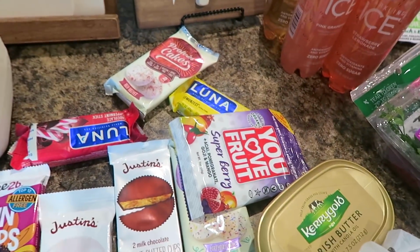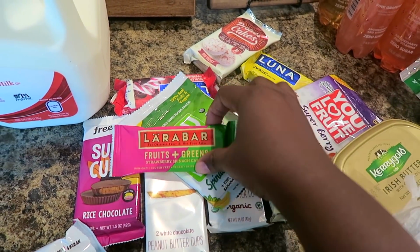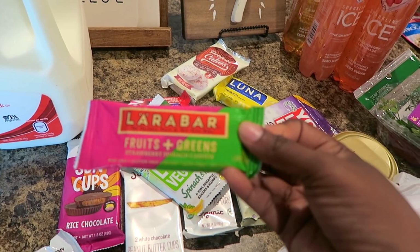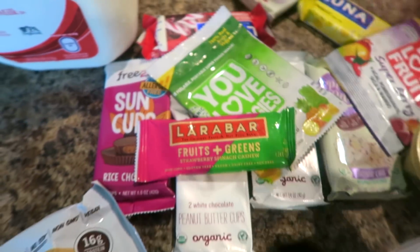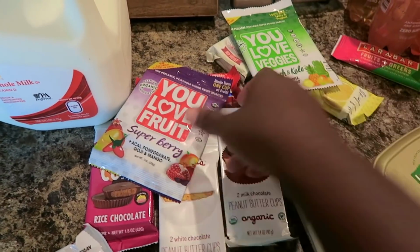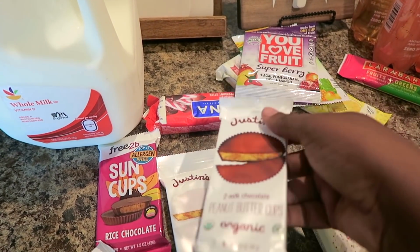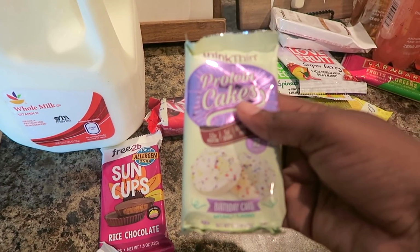I got all these for the kids to try out, and some more over here. I just want them to try them and see if they like them, so that they can be a staple in our house. I tried them with the Larabar and they didn't like it, so I'm gonna try them with the fruit and greens, because this has strawberry and spinach with cashew. This one is Love Your Veggie, spinach and kale, and it has banana in it, so I can always throw that in, and hey, they get their servings of vegetables. And these are just Justin's peanut butter for extra protein. And then you have these thin protein cakes.